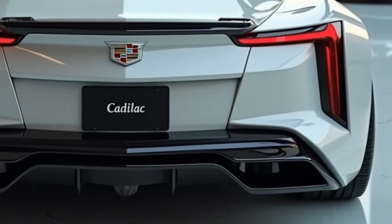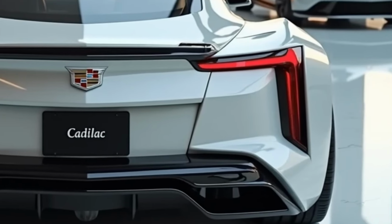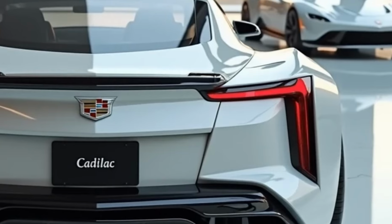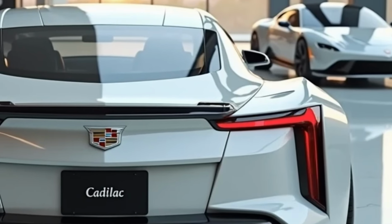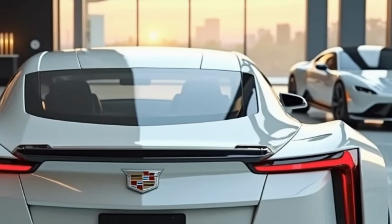The car incorporates lightweight materials to improve fuel efficiency without compromising performance. Additionally, there are rumors of a hybrid variant, which would combine the thrilling performance of a traditional engine with the environmental benefits of electric power.